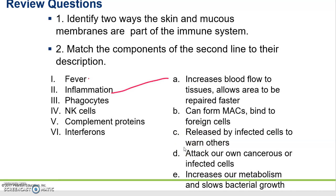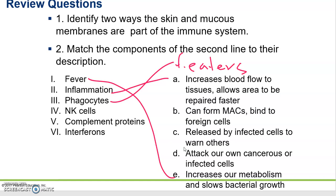So, these phagocytes are the eaters. Here we go. So that is the answer.